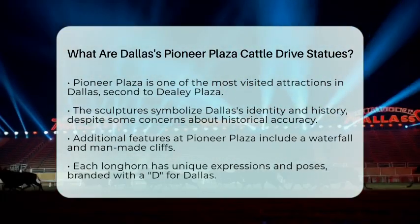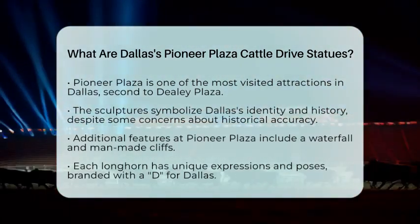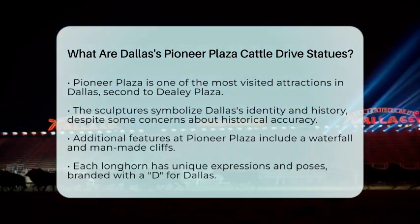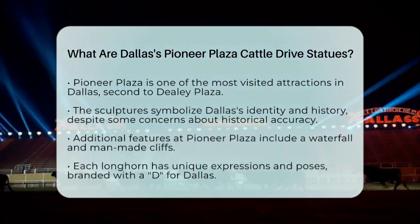The Pioneer Plaza cattle drive statues represent a significant cultural and historical asset that honors the city's origins and celebrates its Western roots. They provide an engaging public space for education and tourism, making them a must-see for anyone visiting Dallas.